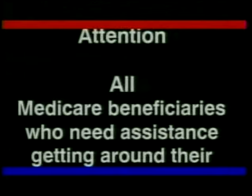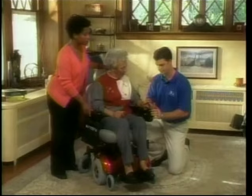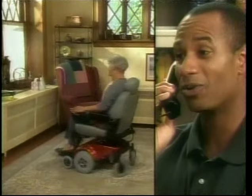Attention, all Medicare beneficiaries who need assistance getting around their homes. There is a Medicare benefit that may qualify you for a new power chair or scooter at little to no cost to you. Imagine one scooter or power chair that could improve your mobility and your life. One Medicare benefit that, with private insurance, may entitle you to pay little to nothing to own it. One company that can make it all happen. Your power chair will be paid in full.